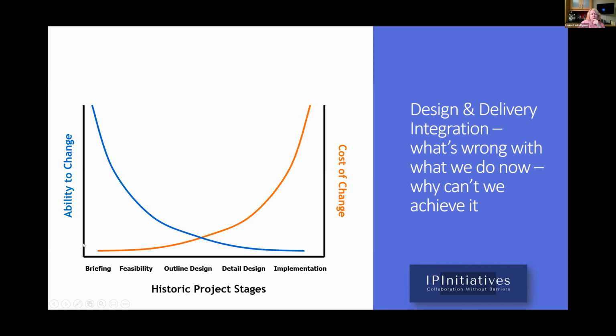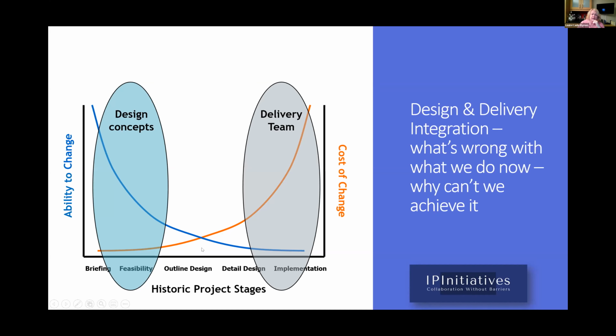At the beginning of any project, when the client has the idea in their head, at the briefing stage, there's an ability and a cost to change. If you have a blank sheet of paper, the ability to change is vast, and the cost to change as you go further through the project goes up and the ability goes down. Lots of you will hear about early contractor involvement and so forth.